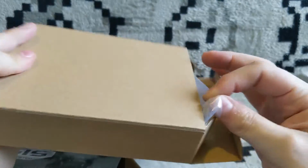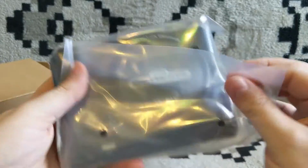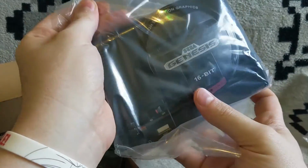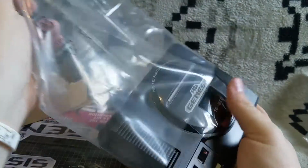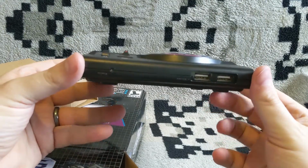The Mini itself. Oh, look at that. It comes in its own little separate box here. That's fancy. Alright. There it is. The Sega Genesis Mini. Oh, that is gorgeous.